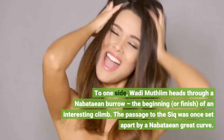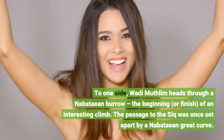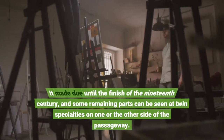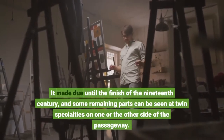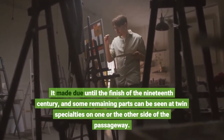The passage to the Siq was once set apart by a Nabatean great arch. It lasted until the end of the 19th century, and some remaining parts can be seen at twin niches on one side or the other of the passageway.